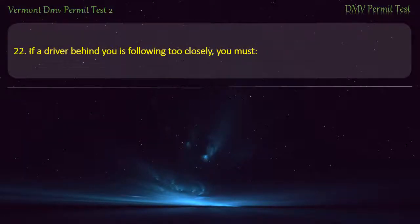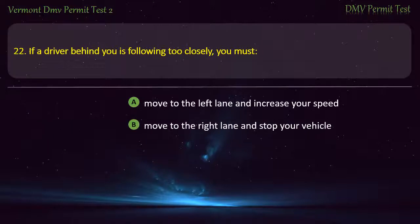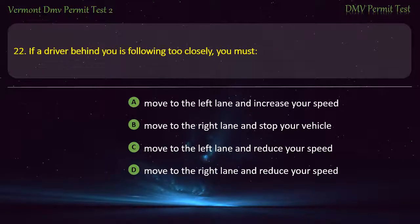Question 22. If a driver behind you is following too closely, you must move to the left lane and increase your speed. Move to the right lane and stop your vehicle. Move to the left lane and reduce your speed. Move to the right lane and reduce your speed. Answer. Move to the right lane and reduce your speed.